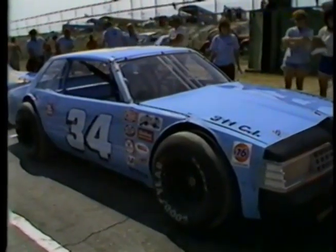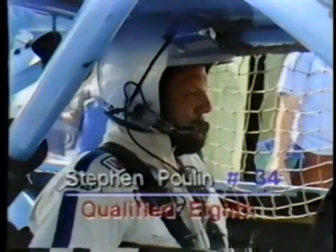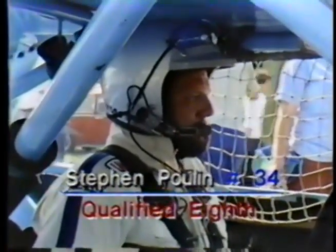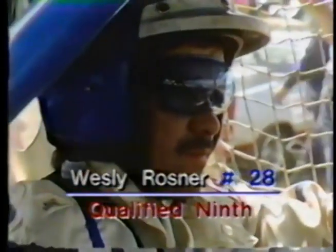The number 34 Pontiac, Brock, is Stephen Poland from North Troy, Vermont. He's in the wholesale lumber business, has won only 1 race this year, but has finished in the top 10 13 times. Very consistent driver. And starting in the 9th spot, Wesley Rosner from Agawam, Maine, who's in the race car building business with his father when he's not actually driving the cars.